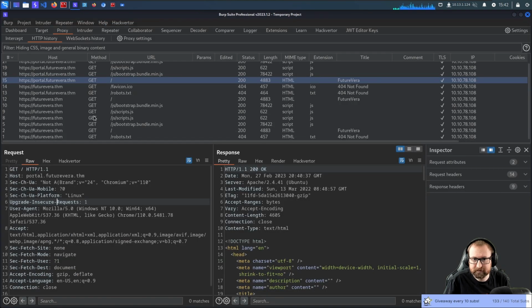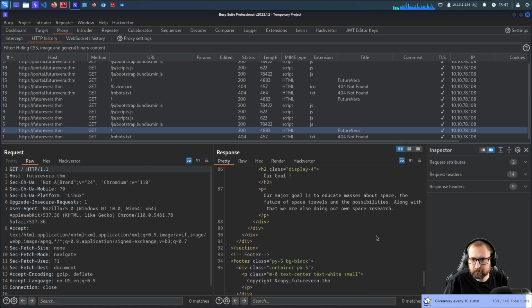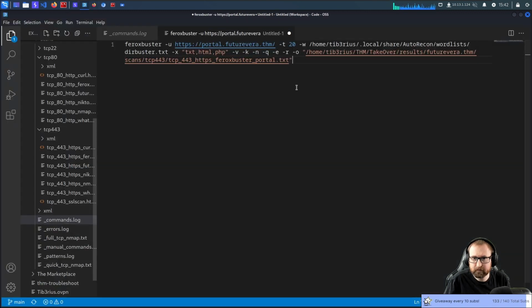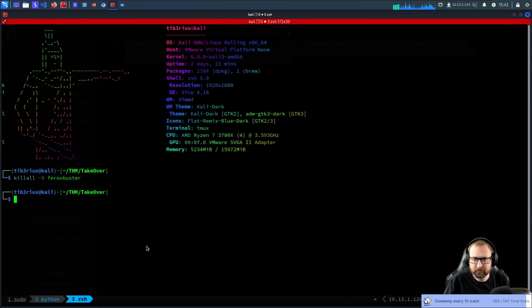Did it tell us? Didn't tell us any. It's Apache, so PHP is always possible. So I'll leave the PHP extension in here. But what we will do is, yeah, just run this here.